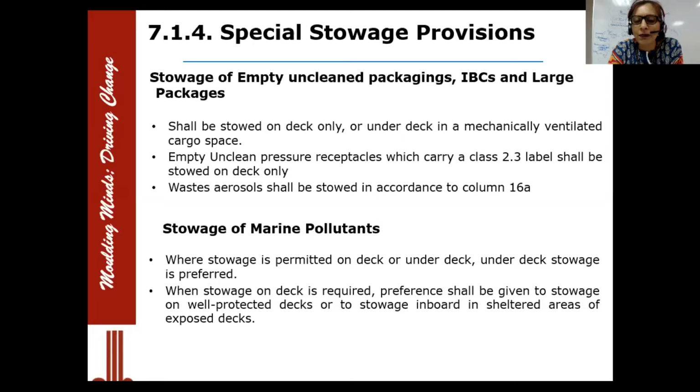Empty, unclean pressure receptacles which carry class 2.3 label can only be stored on deck because they still have residue of toxic gases in them. If you put them under deck and they escape, then you'll poison the crew. Waste aerosols shall be stored in accordance to 60A.